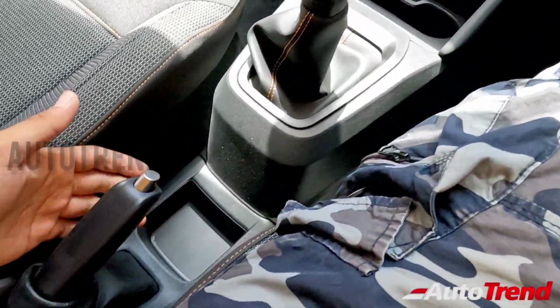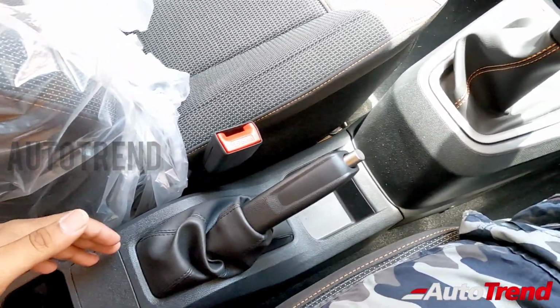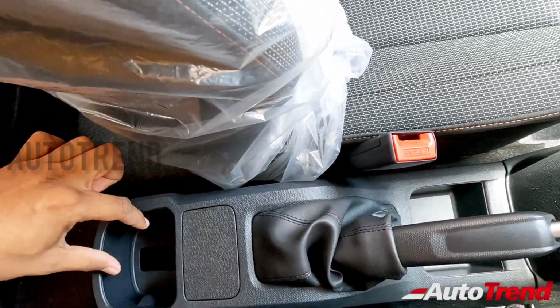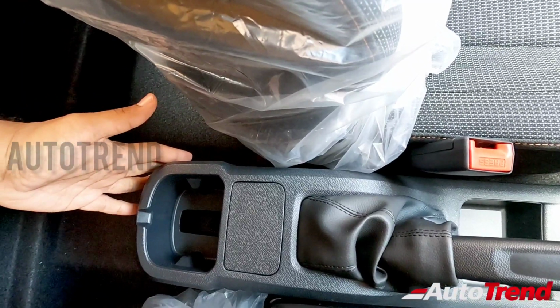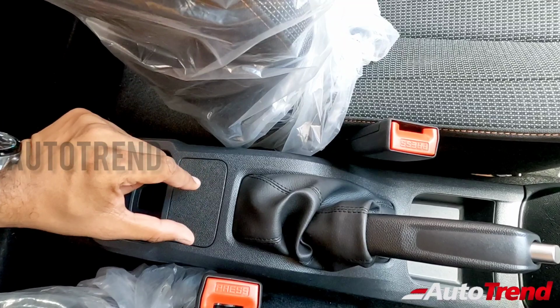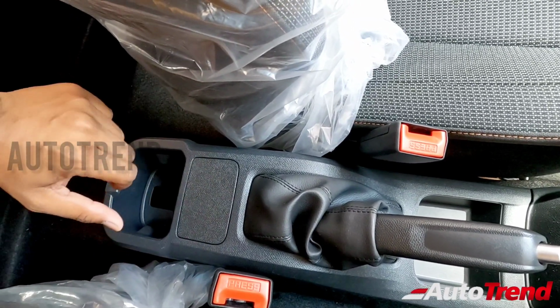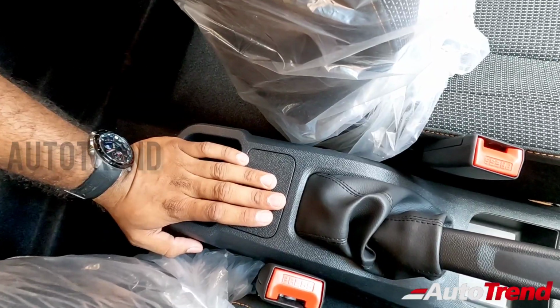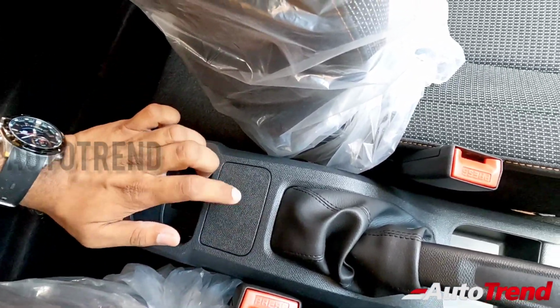Then there are the cubby holes and pockets on the handbrake lever console. And this storage pocket at the end of the center console can be used to store cups and small bottles. On the field variant, this area over here will house the rear power window switches. But since this live variant does not offer rear power windows, this part over here is a blank panel. Although I feel they could have provided another small cubby hole over here.